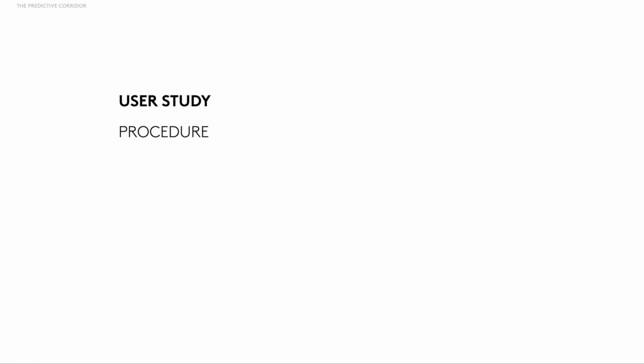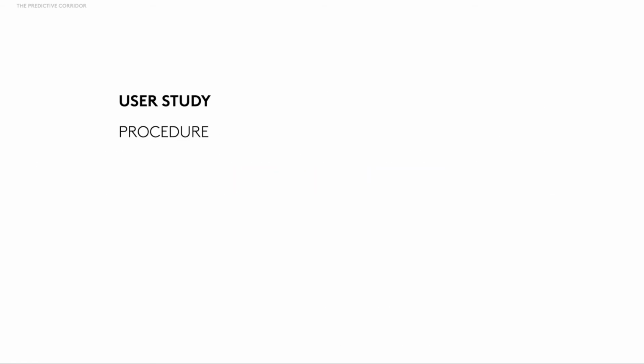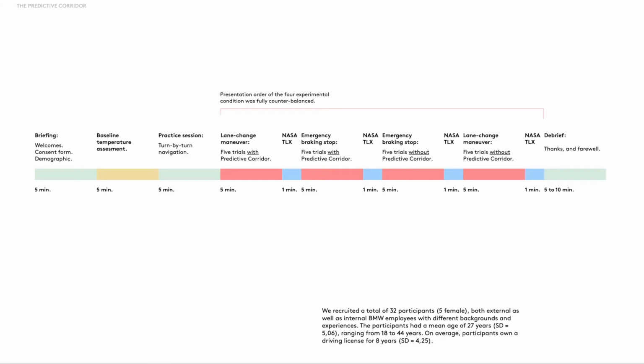Procedure. To answer our research hypothesis, we used a within-subject study design. The whole study lasted about 45 minutes. Upon arrival, participants were welcomed and asked to sign a consent and demographic form, and they're informed also about the aim of the study. Then we asked the participant to relax 5 minutes for sensing and calibrate the thermal camera. This allowed us to collect their physiological data in a state of relaxation.